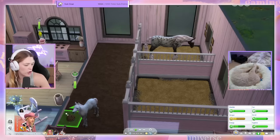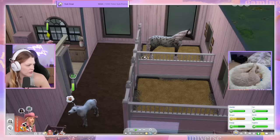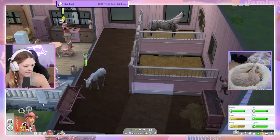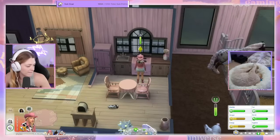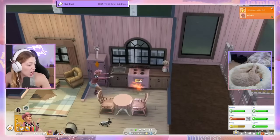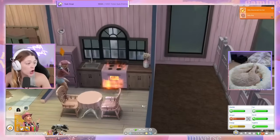Oh my gosh, all of my horses are just mad for some reason. Oh, there's no food in here. Okay, well, we gotta go do that. I'm sorry, horses, I'm coming. Oh my god, there's a fire? Are you kidding me? Girl.